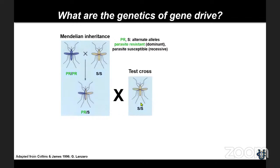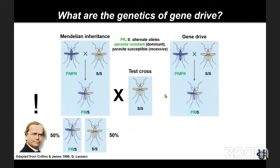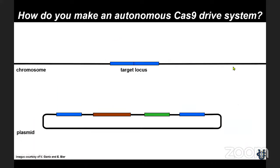We do a test cross by back crossing it to the susceptible, and we would expect 50-50 segregation. With a gene drive circumstance, we form the same type of cross here. We get a heterozygote, do the test cross, and we get 100%. So this is a very straightforward assay for gene drive: to do this type of crossing, to do this back cross and look at what the progeny are. And we're going to see a number of experiments in the talk here that feature this type of approach.